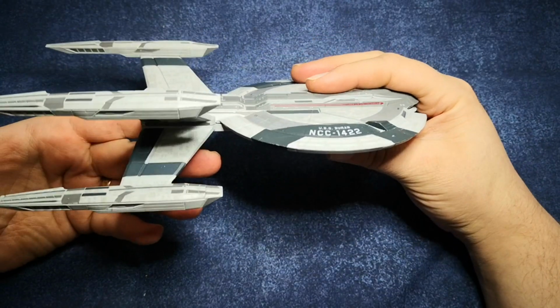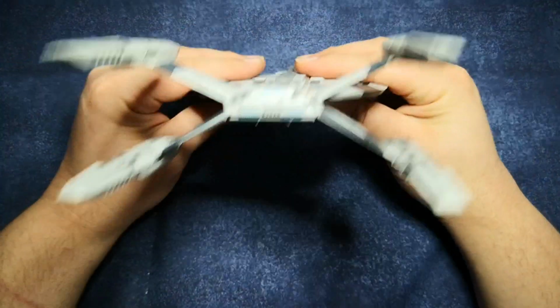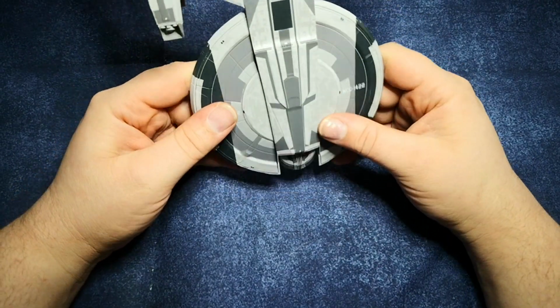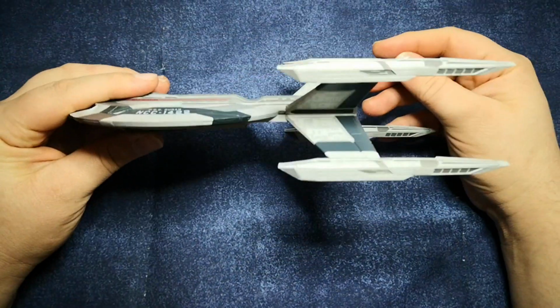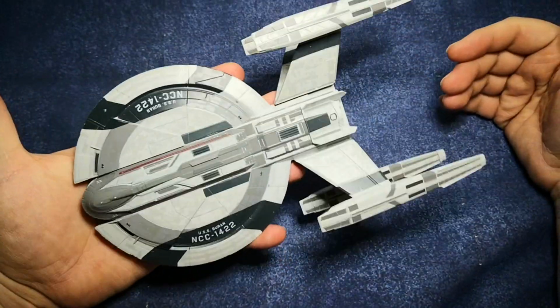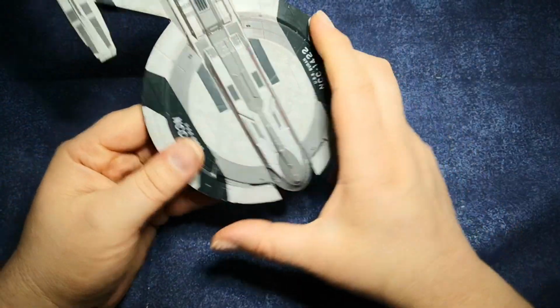But yeah, there's the bridge, and it's just a really nice size, and it just looks really cool. I mean, it's definitely going to stop people. If you had this on your desk at work, people are definitely going to stop by to have a look and be like, where did you get that from? It looks so cool. And the size is what gets you on this. You don't really realise how big it is until you've got it in hand. You look how long it is and everything else.